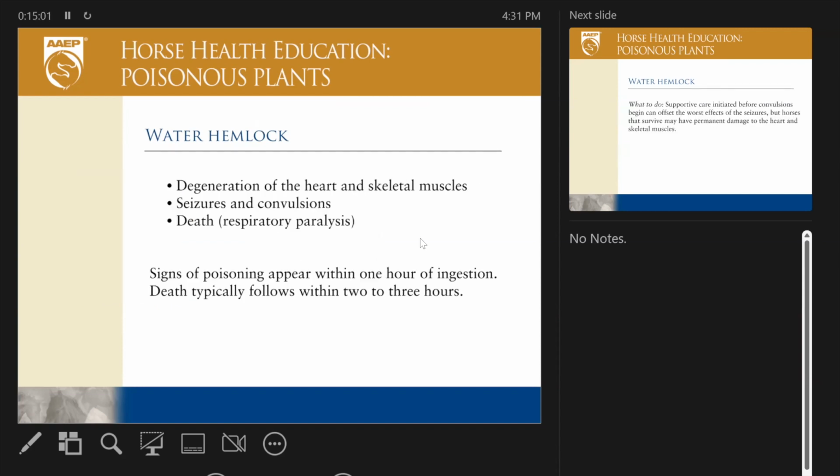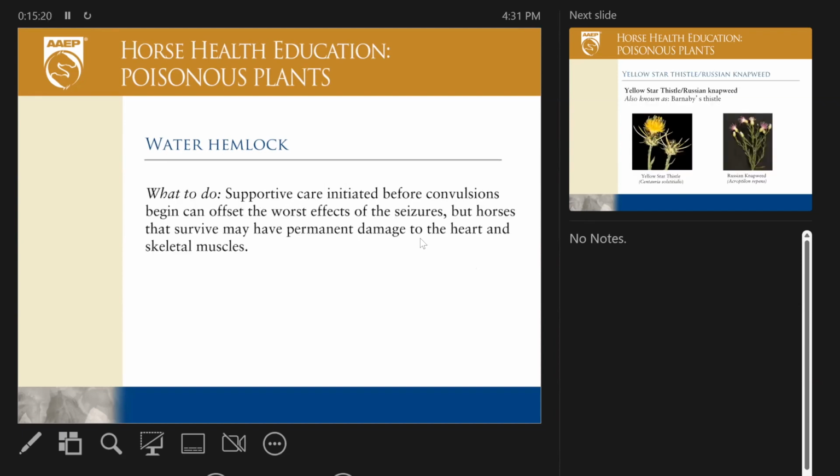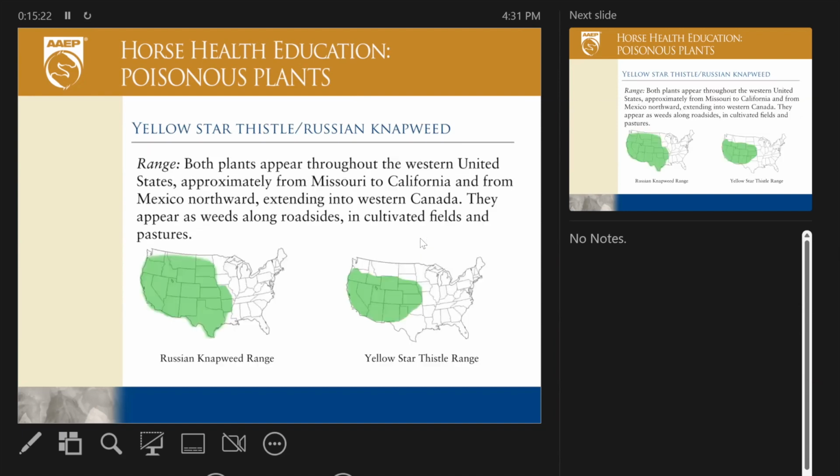All right, so again, they die the same way of respiratory paralysis, so they stop breathing. This happens pretty quickly though. So they start having symptoms within an hour or two, and they can die within a few hours. So they're usually pretty easy to spot. They probably haven't gone too far from where they were eating. All right, I'm gonna skip this one too.